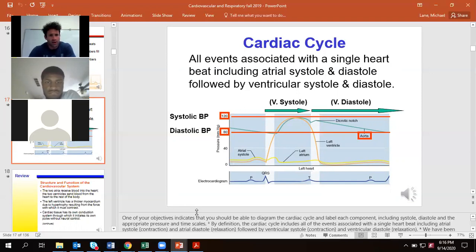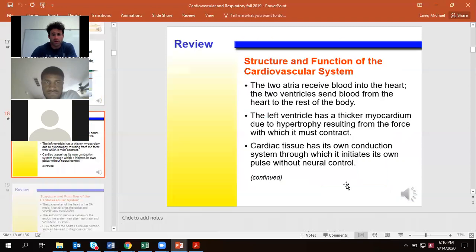But obviously right now, Jabari, you can see what I'm talking about, where you can actually see, yeah, this period in time when there's contraction, and then the rest of the time whenever we happen to be in relaxation, because it's all about overcoming the aortic pressure.